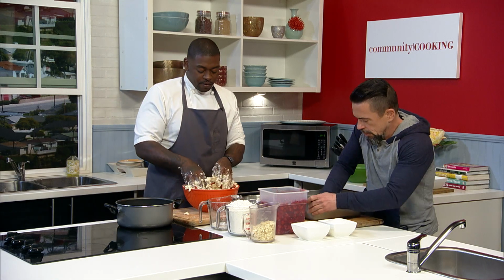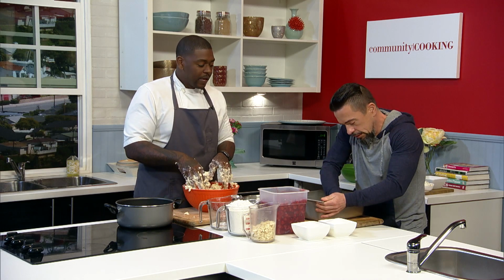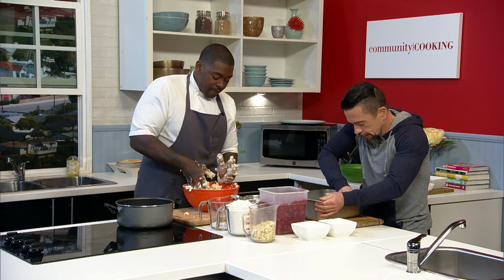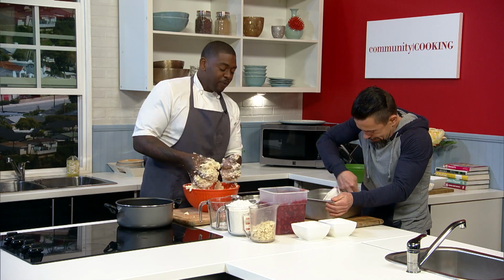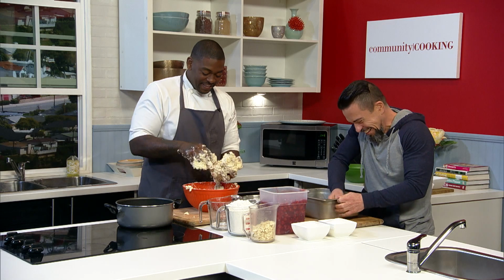There we go. Probably even easier to do it with some cooking spray. Yes. Just spray it in. Now, butter does make everything taste better. And we have the butter, so why not use it? We've got 3 pounds of butter.